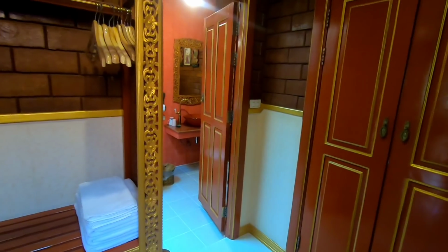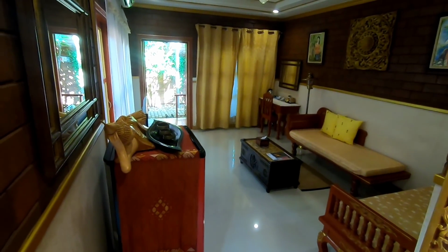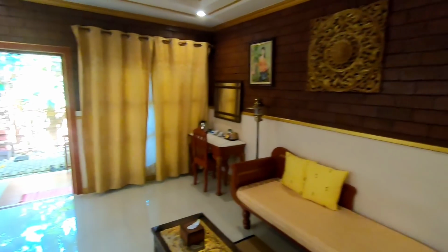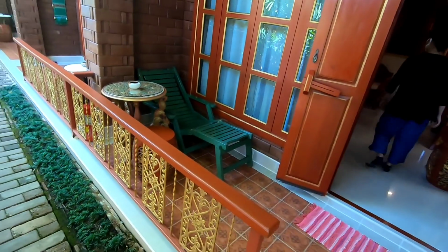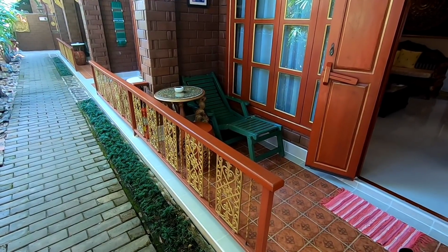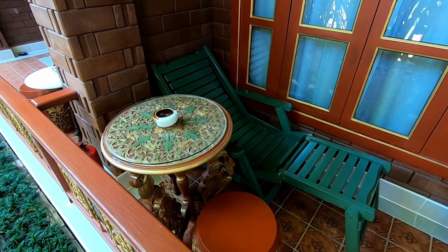So it's much more of a suite arrangement with separate rooms. Yeah, there's a nice shot of the room from here. Very nice. And with this room, you get your own outdoor balcony as well, with the same style of chair. Kind of a lounge chair, as I said, sort of a beach lounge style.